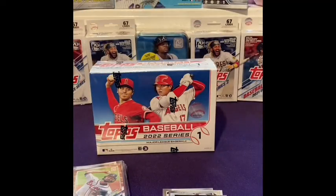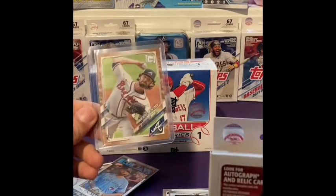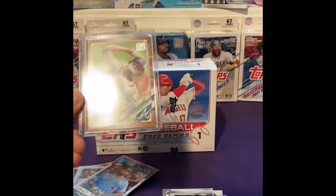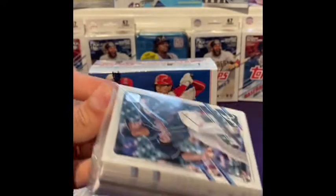That's pretty cool. Not going to lie. That looks really nice. That is a really cool looking card. Looks really centered. That'd probably pull a 10. Too bad it's a pitcher, but I'm not going to complain. Ian Anderson could turn out to be Clayton Kershaw. You just never know. All right.